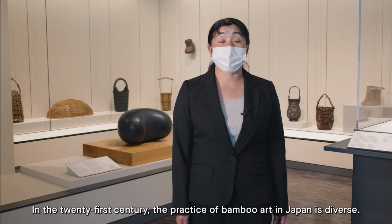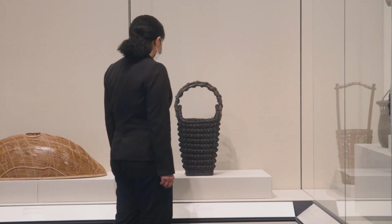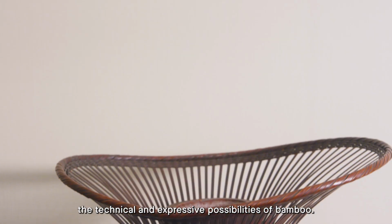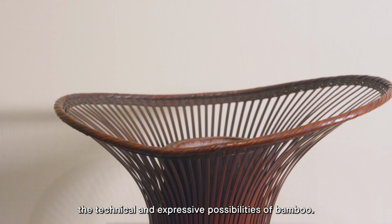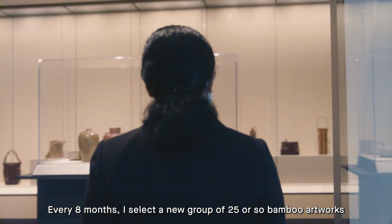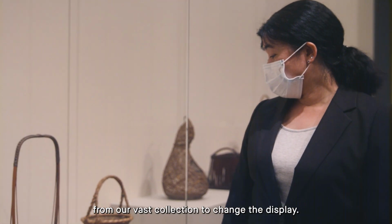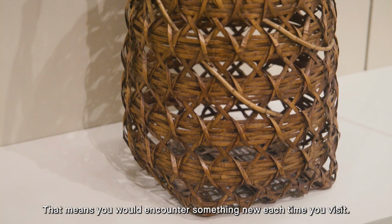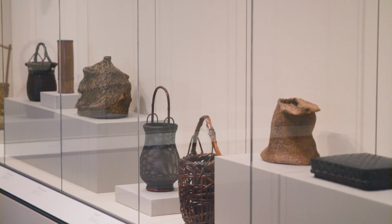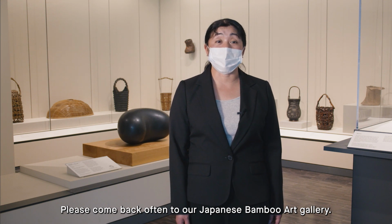In the 21st century, the practice of bamboo art in Japan is diverse. A new generation of Japanese bamboo artists continues to explore the technical and expressive possibilities of bamboo. Every 8 months, I select a new group of 25 or so bamboo artworks from our vast collection to change the display. That means you would encounter something new each time you visit. Please come back often to our Japanese bamboo art gallery.